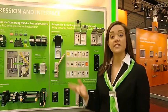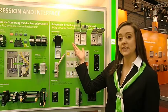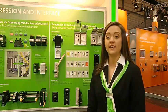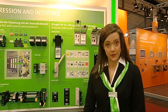Coming from the cabinet into the field, Murrelektronik has many interfaces like Modlink MSDD, with more than 4,000 different insert combinations. We have isolated ground sockets, USB connections, VGA, Ethernet bindings, and many more inserts. Murrelektronik always makes sure that there's a safe connection from the cabinet to the outside process.